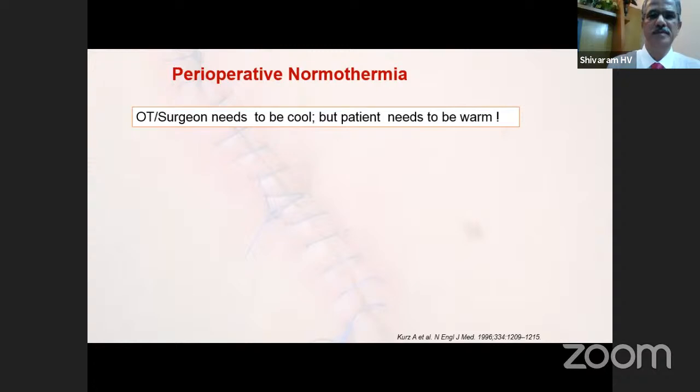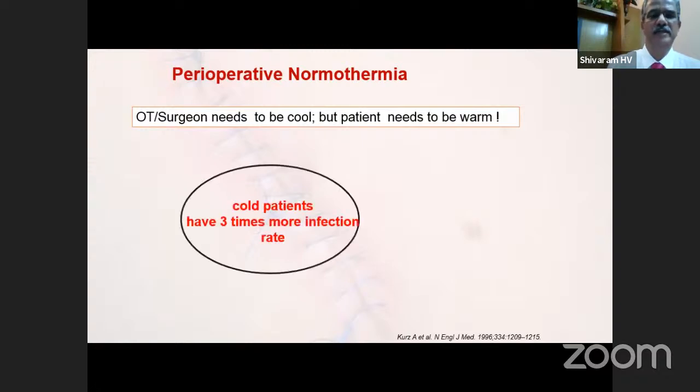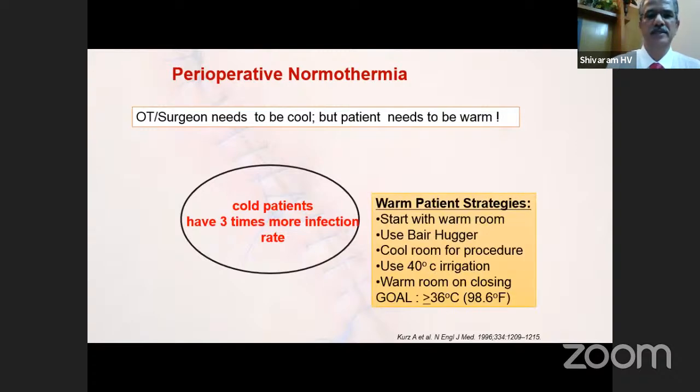Perioperative normothermia is another initiative we can take. There is no great level one evidence, but definitely this is another important effort by us to prevent surgical site infection. What is required is that the surgeon and the OT need to be cool, but the patient needs to be warm. So start with a warm room, use a Bair Hugger, and then you can switch off the AC, and whatever irrigation saline we use, we can warm it. Then before extubation, we can again switch off the AC. So at the end, we have a warm patient.